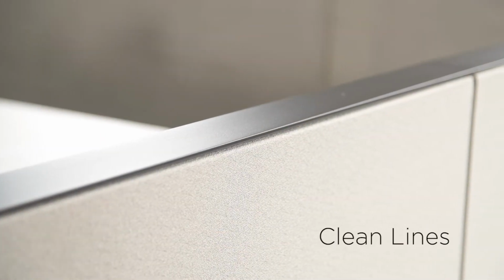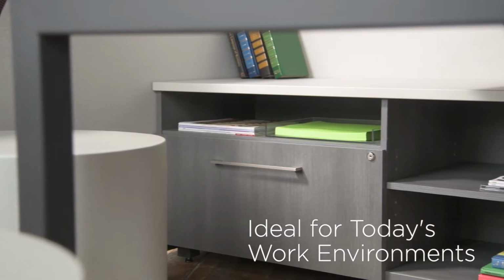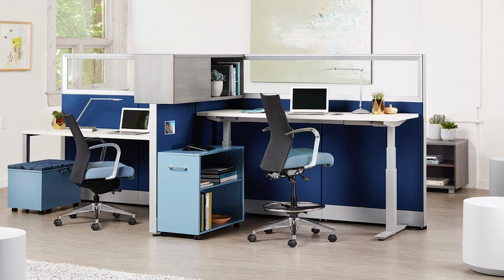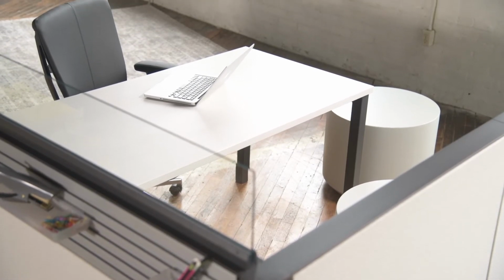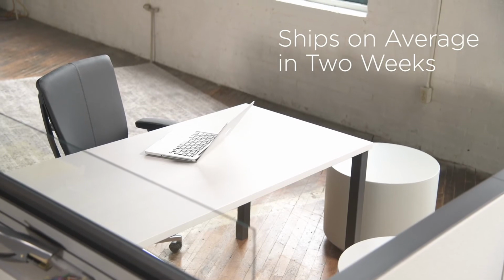Its clean lines, crisp details, and smart storage are ideal for today's work environments. Capture's minimal aesthetic comes standard with world-class design, along with all the functionality needed to provide a beautiful, hard-working environment that ships on average in just 2 weeks.